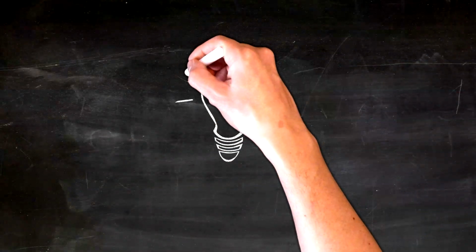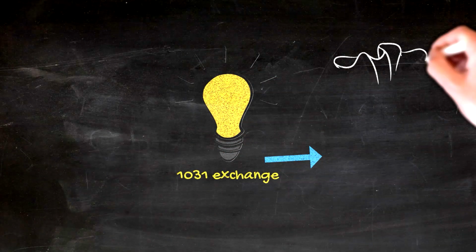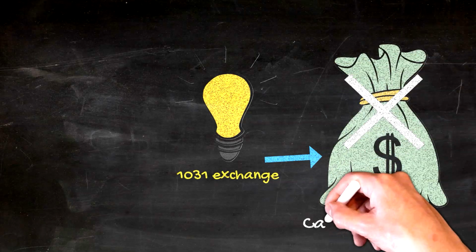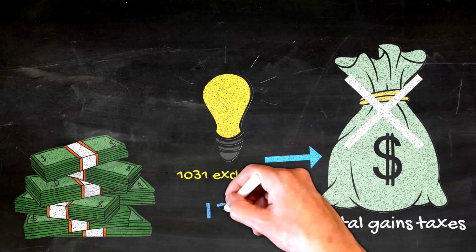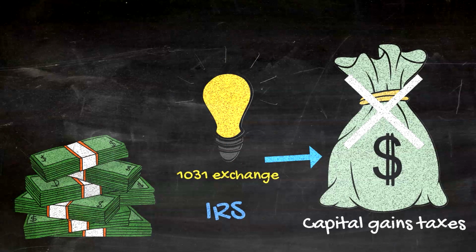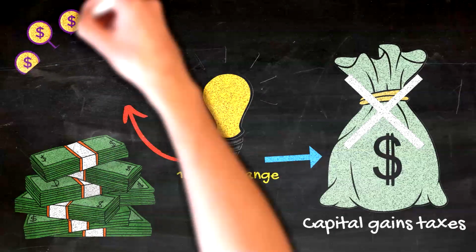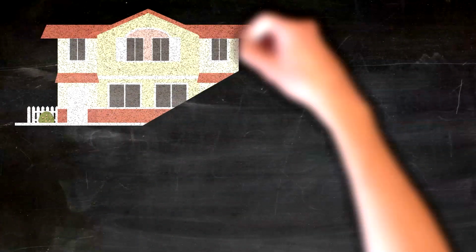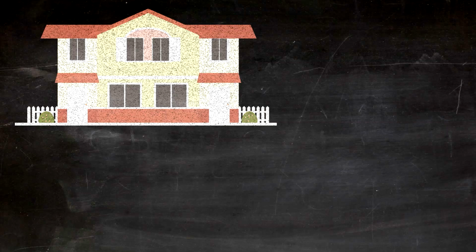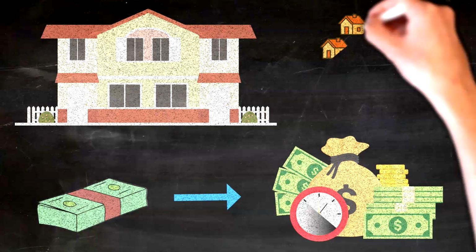As I'm sure you've figured out by now, there are some pretty nice benefits to a 1031 exchange. The biggest is obvious. You get to defer capital gains taxes. That means you keep more money invested and working for you instead of handing it over to the IRS. Another benefit is that a 1031 exchange also lets you upgrade or diversify your portfolio. Maybe you're trading a high-maintenance property for something easier to manage, or moving from a low cash flow area to a more profitable market, or just scaling up into a bigger deal.